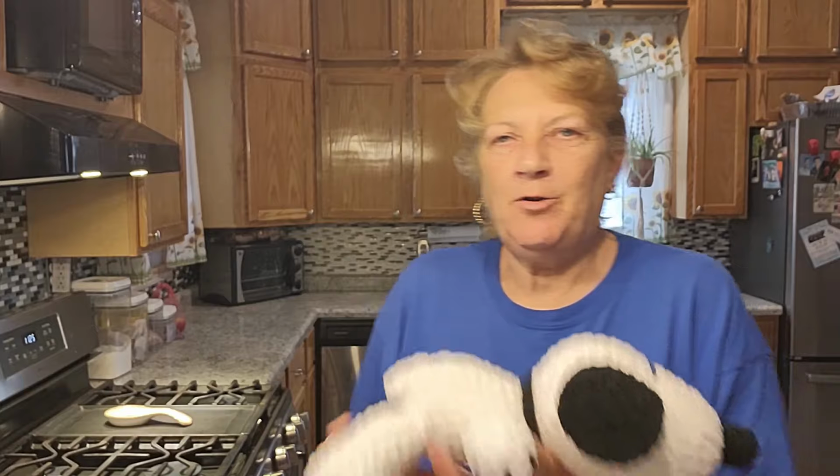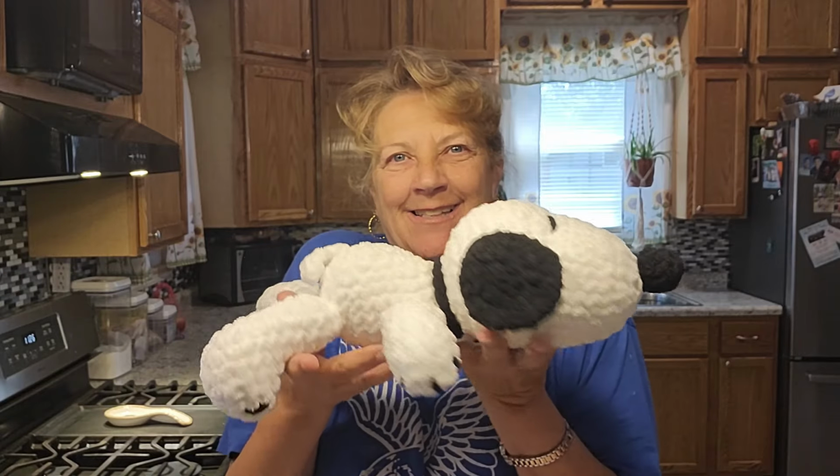Then I have some bigger things. There's a little splooning Snoopy. Isn't he adorable?